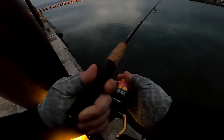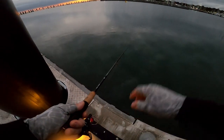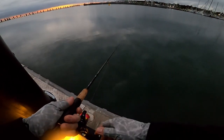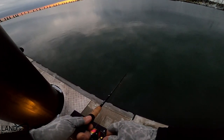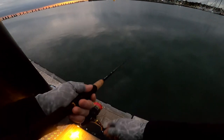Just saw what looked like salmon surfacing over there. Birds went down, there was a couple of surface woofs, so near that yellow buoy. Few casts in and nothing, but I do have a fair bit of luck down here in Geelong with salmon, so never know what will happen.